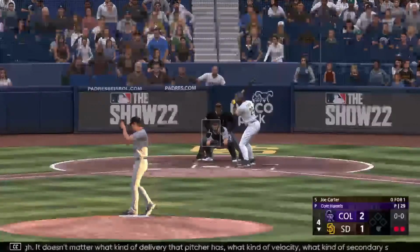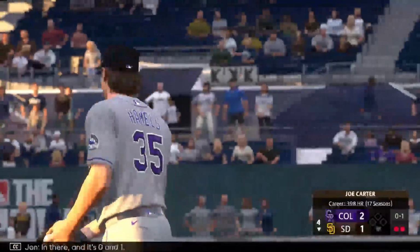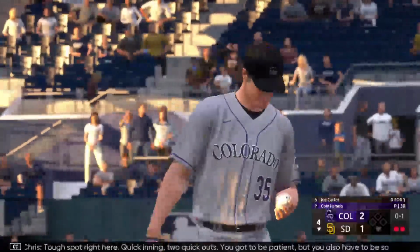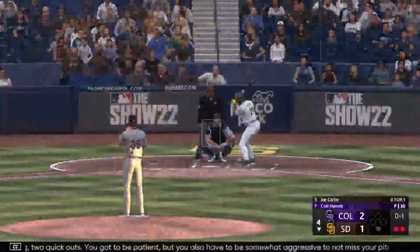The left fielder, number 29, Joe Carter. Stepping in for San Diego, Joe Carter. When he steps into the batter's box, the comfort level looks so high. It doesn't matter what kind of delivery that pitcher has, what kind of velocity, what kind of secondary stuff. He is so settled in there. He owns the home plate area. In there, and it's 0-1. Tough spot right here. Quick inning, 2 quick outs. You've got to be patient, but you also have to be somewhat aggressive to not miss your pitch early in the count.